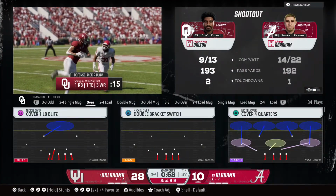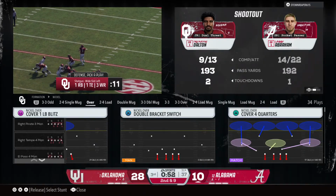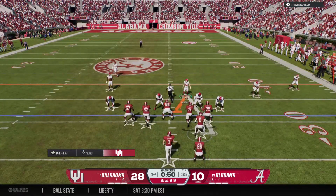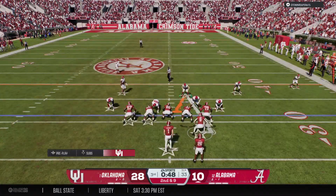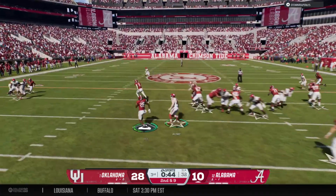Well, I thought we'd see this tight end all game long within this game plan, but that's just his second catch of the game. The defense has done a nice job of being able to recognize where he is and take him out of this plan. Ball handed off.